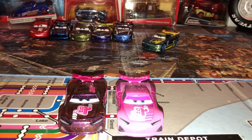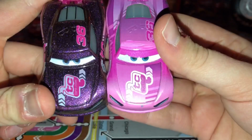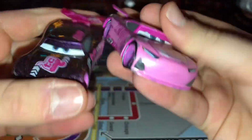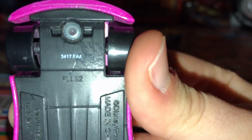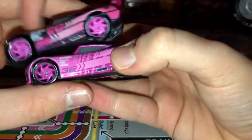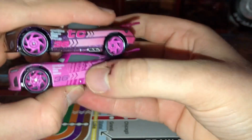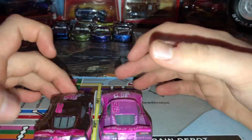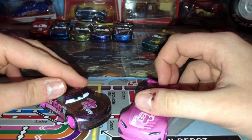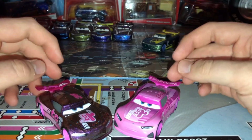Even though expressions are different, the logo is still the same, and along with 36 and the spoiler, and the rims are the same, but this one was made in 341st day of 2017, made in China. And which has been quite rare lately, and the designs are changed, and everything is just changed with Rich Mixon, except despite him with the name problem.